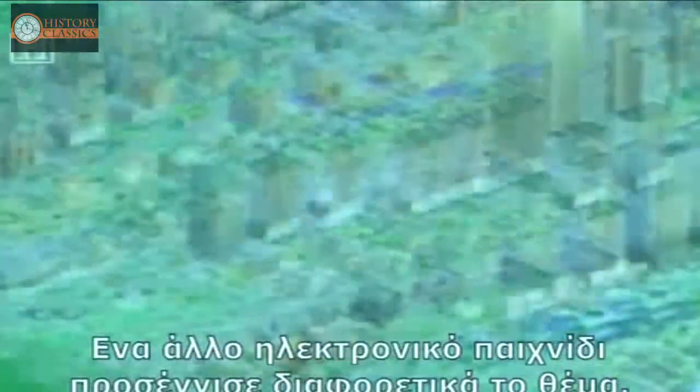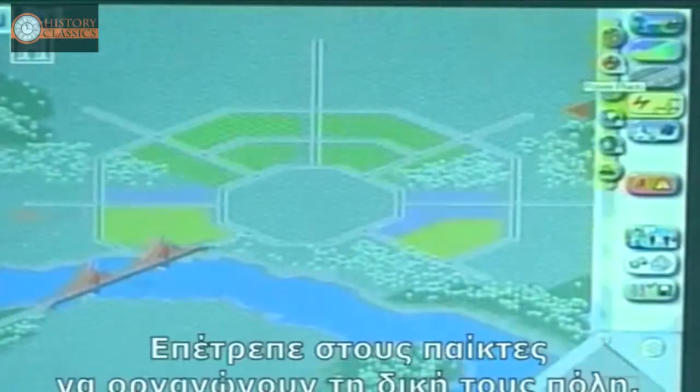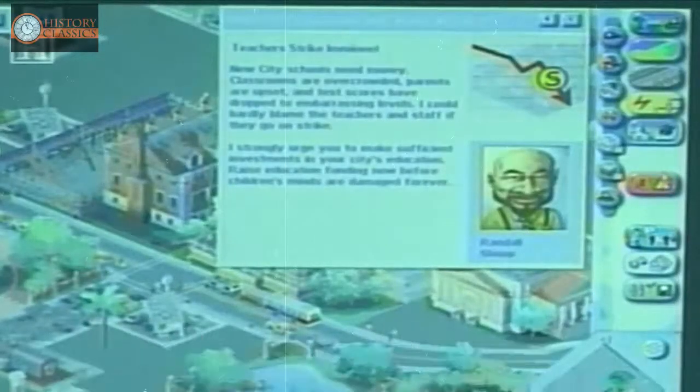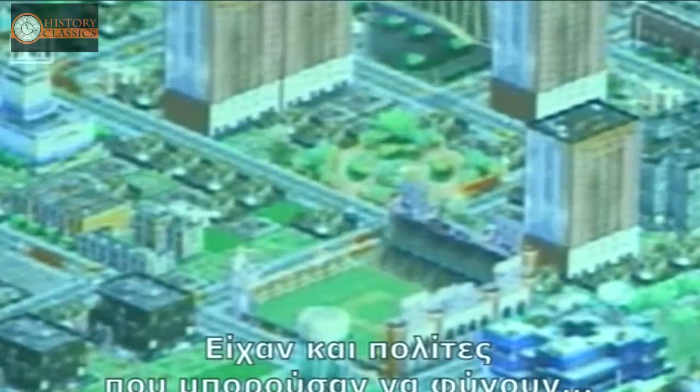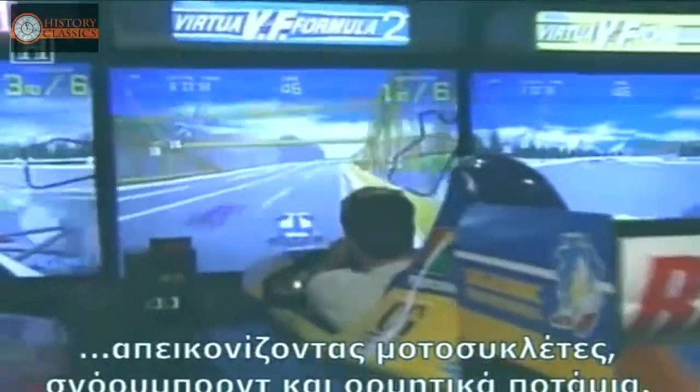Another computer game, SimCity, took a different approach to simulation, allowing players to lay out and manage their own virtual city. With simulated citizens that move in or move out if they're not happy with how you're running things. Simulators have also returned to arcades, moving beyond early games to incorporate real-life replicas of motorcycles, snowboards, even whitewater rapids.